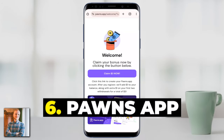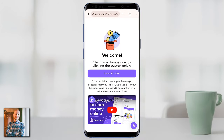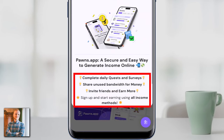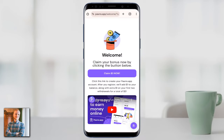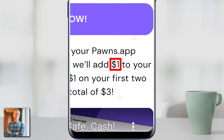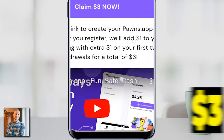The next one is Binance Up, which is similar to Honeygain, meaning that you can earn money by sharing your internet connection, but on top of that you can complete daily quests and surveys to earn money by answering simple questions. If you use my link, you can get a $3 welcome bonus into this app. You will get the first $1 immediately after you register, then $1 on your first two withdrawals, in total $3 in welcome bonuses.